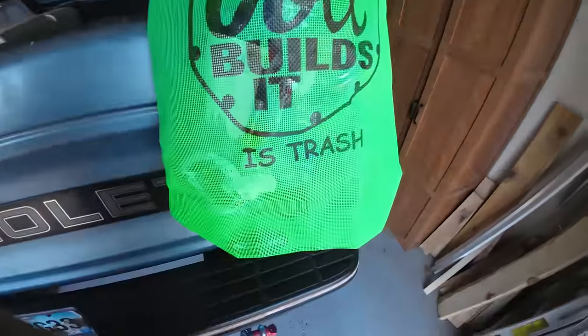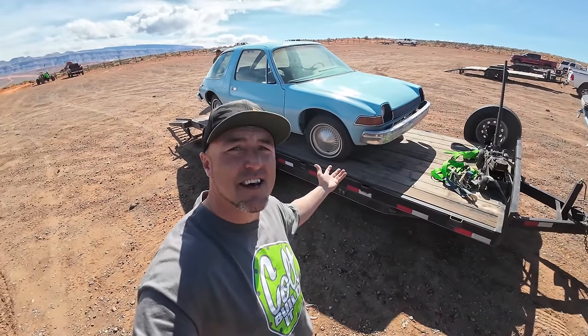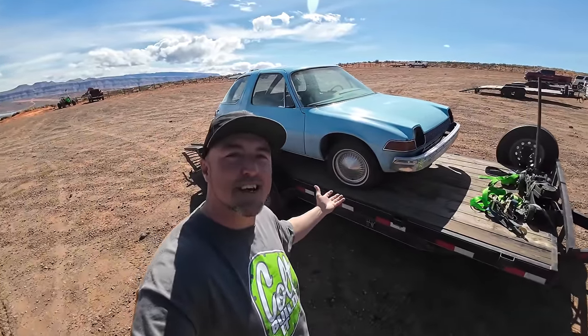Colt builds it is trash. There she is in all her glory, 1976 AMC Pacer, just waiting for some Bohemian Rhapsody to come out in full swing. What do you think about it, Mike? Man, this is gonna be awesome. I'm so excited. I can't wait to make the music video.